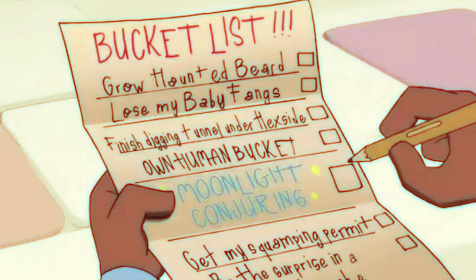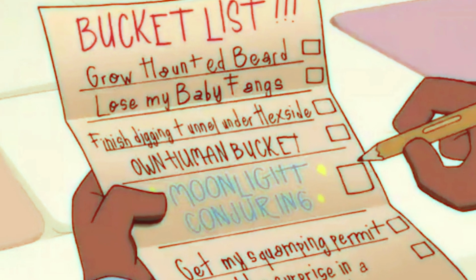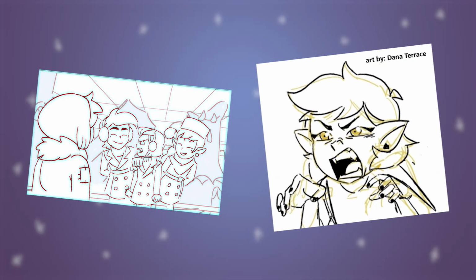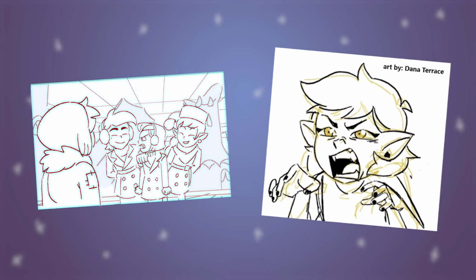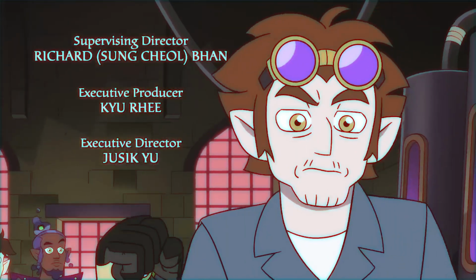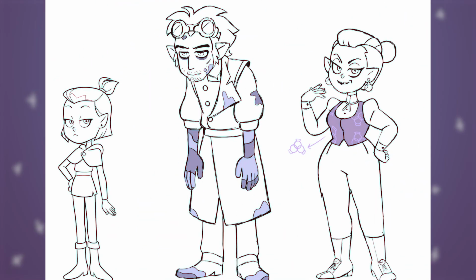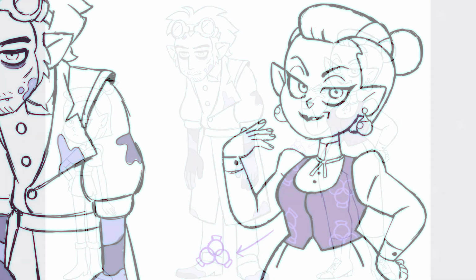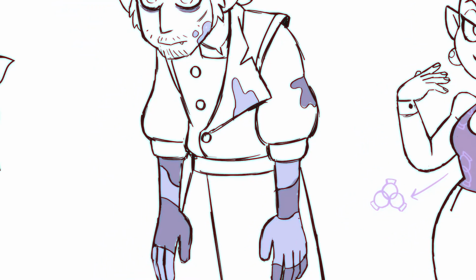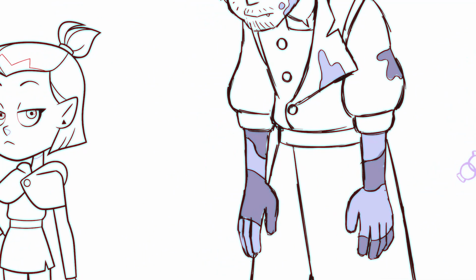So far, we have established that witches lose their baby fangs sometime during their childhood, and we have also seen Amity sprouting sharp teeth at least twice. But what if I told you that she most likely inherited them from none other than her father Alidor? This is concept art showing the Blight family. On first glance, nothing out of the ordinary. Everyone looks almost identical to how they would end up in the show.